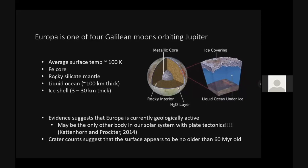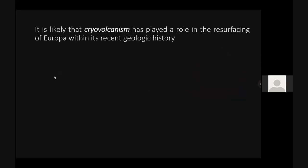And so there has to be some sort of process that is causing alteration of the surface, delivering new material that is creating this appearance of Europa being younger than it actually is. And so it's likely that cryovolcanism has played a role in the resurfacing of Europa within its recent geologic history. And this is because all across Europa, there are these dome features on the surface that have been identified. And some people believe that they may be cryovolcanic in origin, and others have modeled them as these viscous effusions of cryolava.